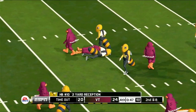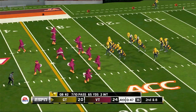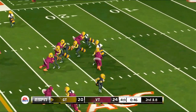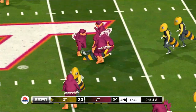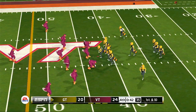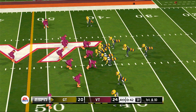Caught, and he's hit immediately. They didn't have much of a chance on that play. Boy, this defense has a lot of speed. They're all over him by the time he caught the ball. Second and eight. Ball on the 27-yard line. Slides down to the ground. The Yellow Jackets use their second timeout. We have less than a minute to go.